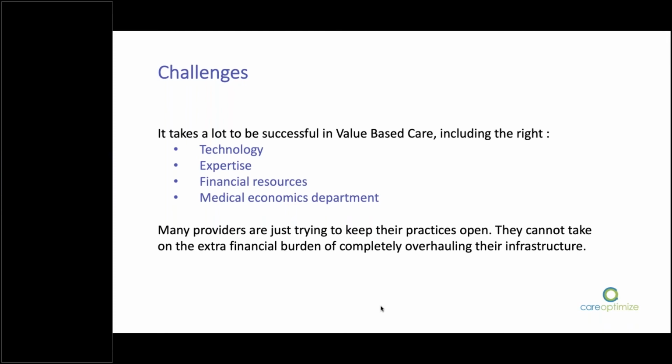So in order to be successful in any sort of value-based reimbursement, we're going to need to deploy new technology. You'll want to leverage expertise from different organizations that have experience and success within these models. We will need to deploy additional financial resources, and in some cases, it's not uncommon for the administration to have an entire medical economics department, which will support the efforts in value-based care. Many providers are just trying to keep their practices open these days, and getting deeper into taking risk and exploring what that financial burden might mean for their overall success is kind of intimidating, in my opinion, and many of the providers we work with's opinion.